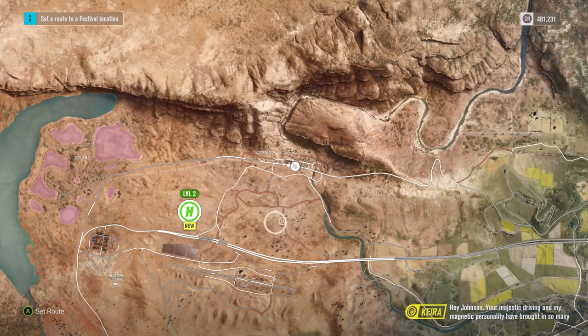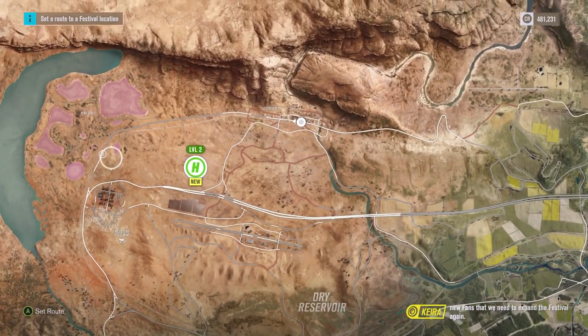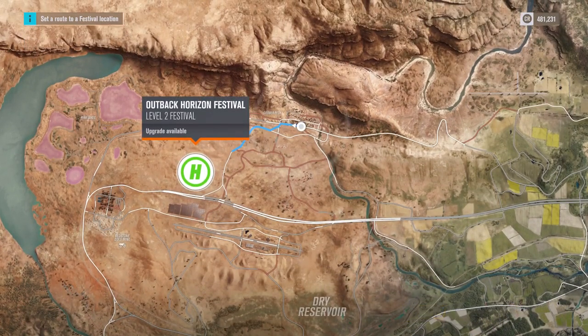Hey, Johnson. Your majestic driving and my magnetic personality have brought in so many new fans that we need to expand the festival again. Let's go do that.